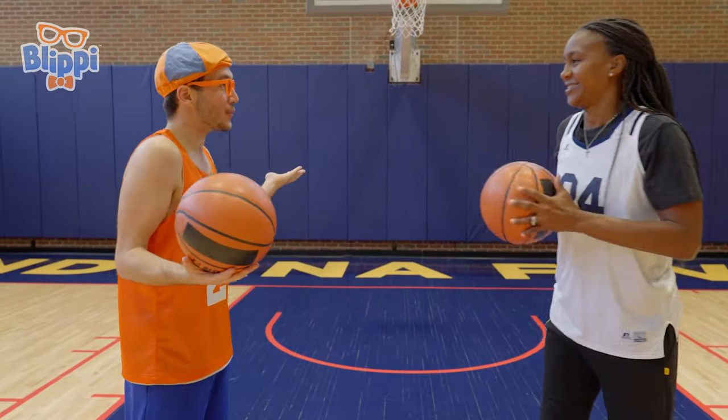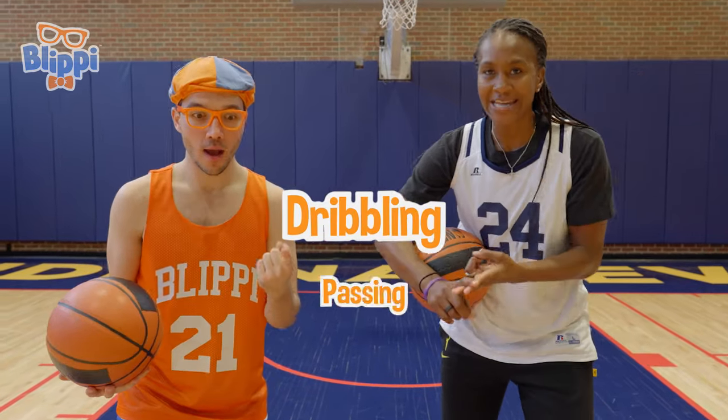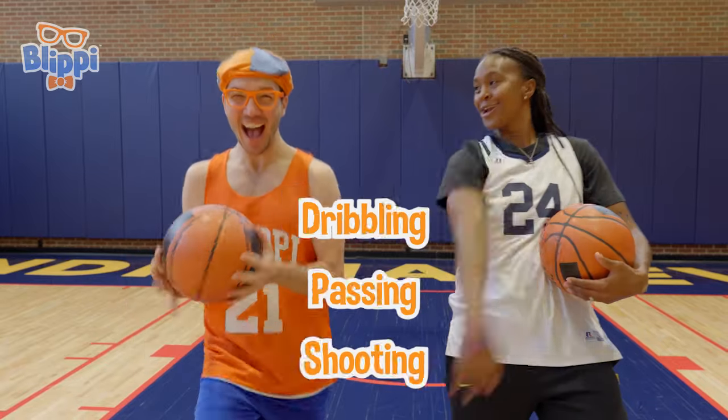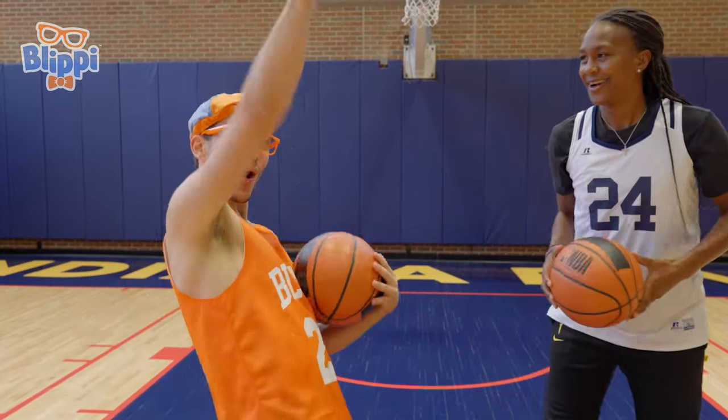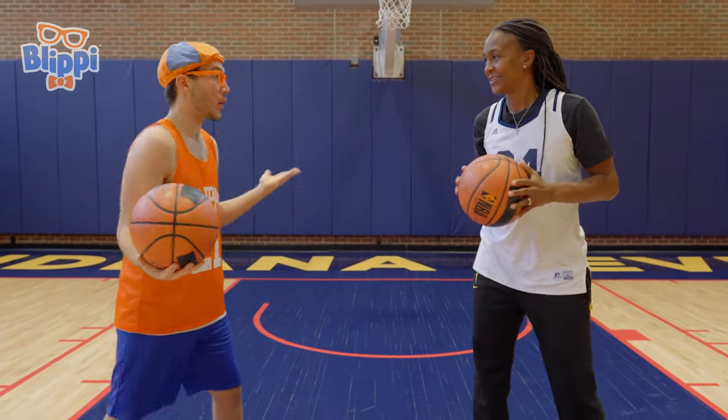Whoa, well, what should we do first? Well, I think we'll start with dribbling, then we'll go to passing, and then we will finish with shooting! Yeah! Well, I love shooting! Woo! I like that form, Blippi. I like that form. Okay, so how should we dribble?